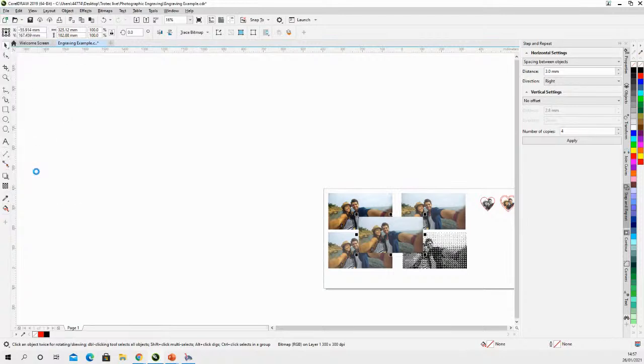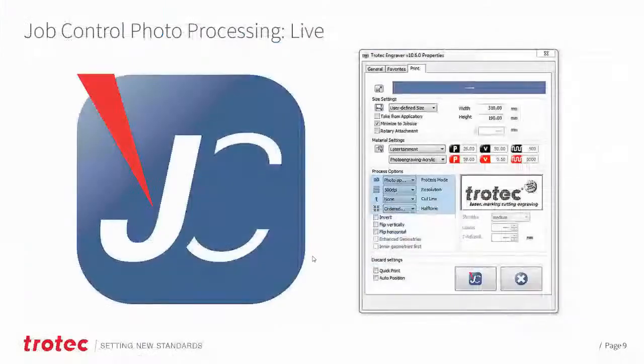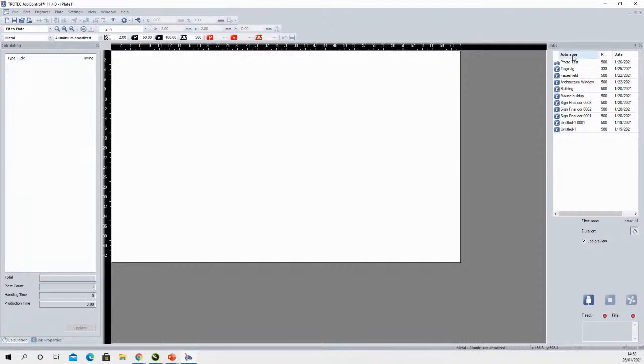There we go. So the next step we're going to look at is manually converting the actual file itself. The main thing that's important to bear in mind for manually converting the file is looking at how many lines per inch we're using with the file itself.